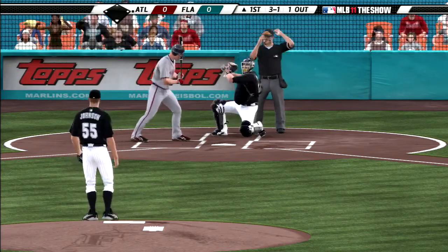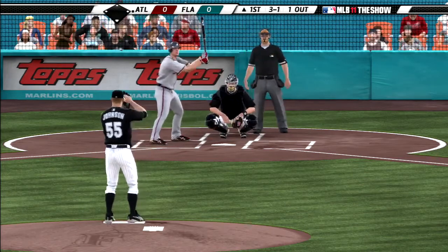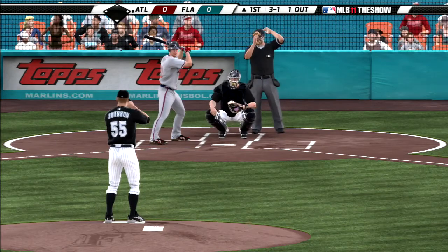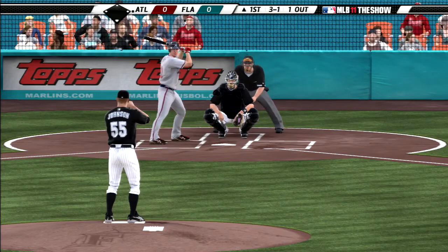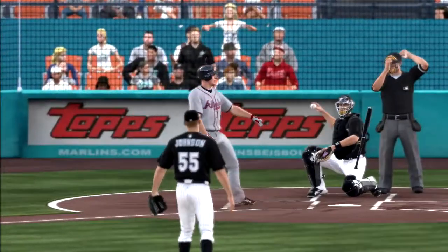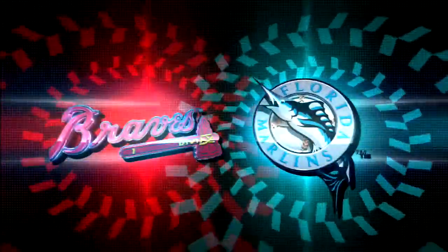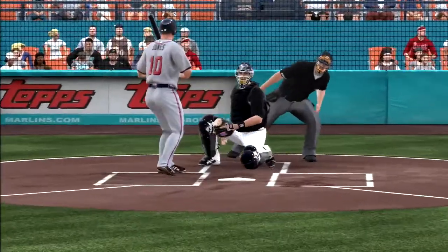Almost got him to go around, but instead it's ball three. And that thing's a blur coming in. Good work there to hold back on the swing. And he misses with it, ball four, so it's a one-out walk here in the top of the first. And at 3-1, you can afford to look for something up a little, so he wasn't going to bite on that low one.